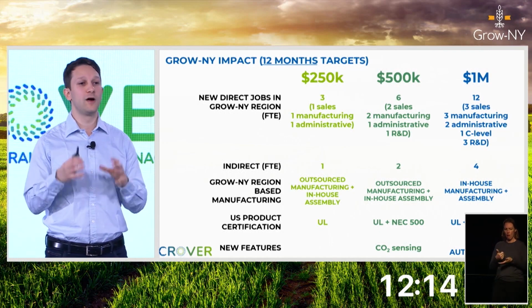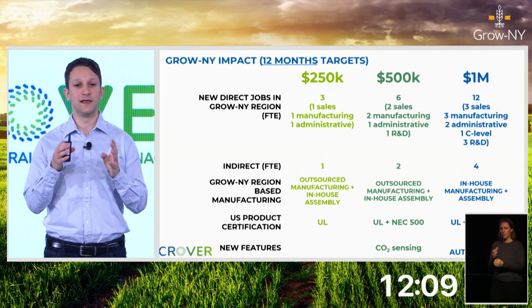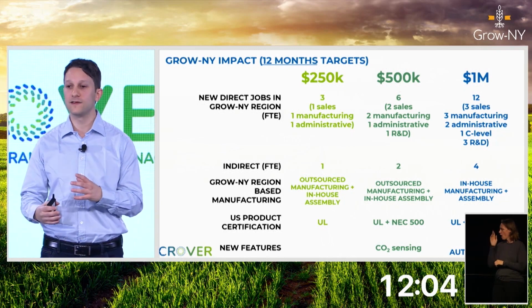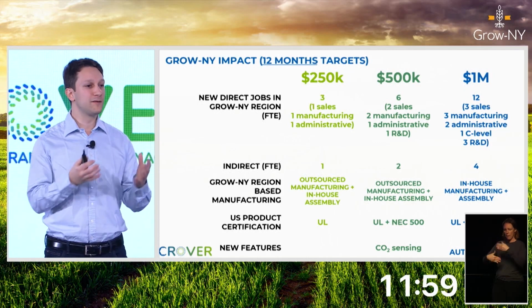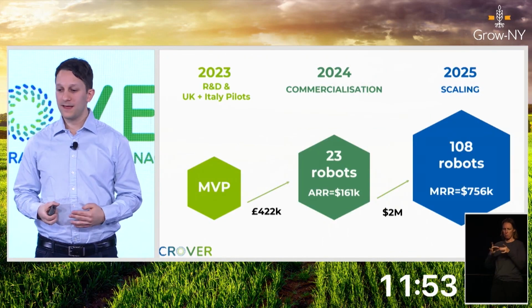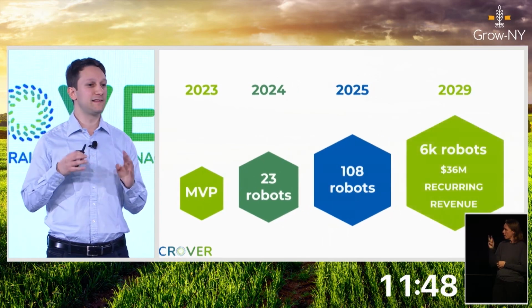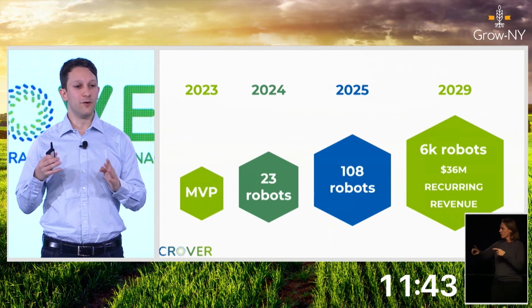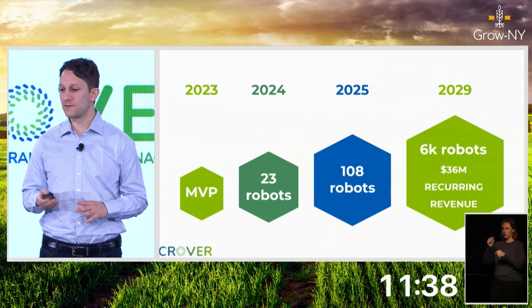To do so, within the first 12 months, we'll be creating 12 new full-time direct jobs in upstate New York, as well as 4 indirect jobs by working with manufacturing partners, universities, and grain storage operators. And I will be looking to spend time here myself as the CEO to oversee that expansion. We have so far raised £437,000, and the target is to reach 6,000 devices installed in as many storage units by 2029, which would translate in a turnover of over $36 million and create 101 jobs in New York State.